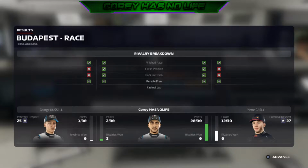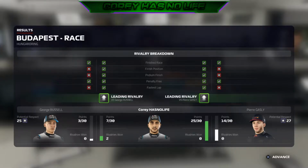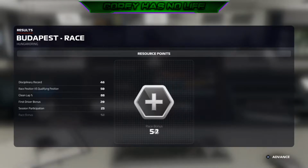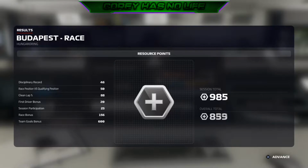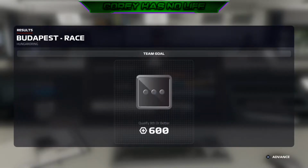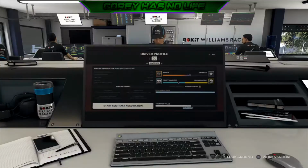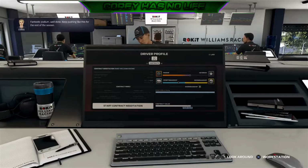You see the rivalry update there. We gained 5 points on both George and Pierre Gasly. So next race, we're probably going to actually get the rivalry up on Gasly. We've got 1,500 resource points that we can play with after getting the team bonus there. We have reputation with every single team. Fantastic podium. It's also time for contract negotiation. Keep pushing like this for the rest of the season.